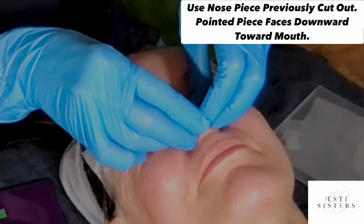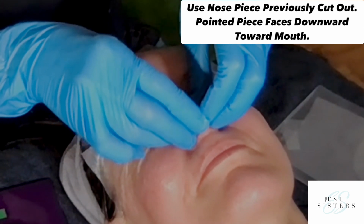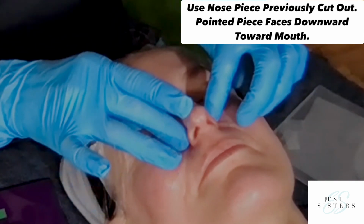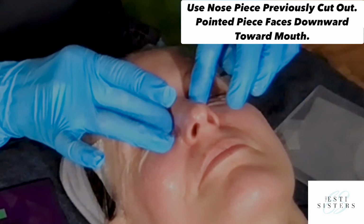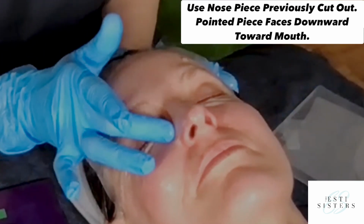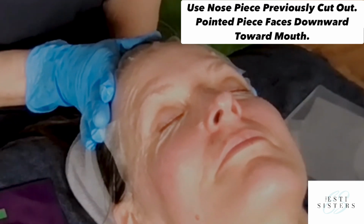Just hold taut. So my fingers are kind of gripping all around, and you'll notice it seals really well. If you were trying to do that whole top piece in one piece, it would be really hard to hold taut and to get it sealed nicely around the nose and the eye area.